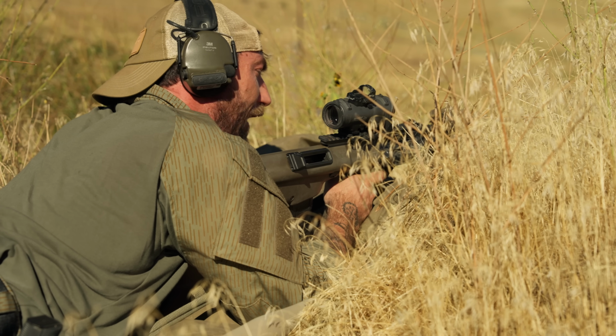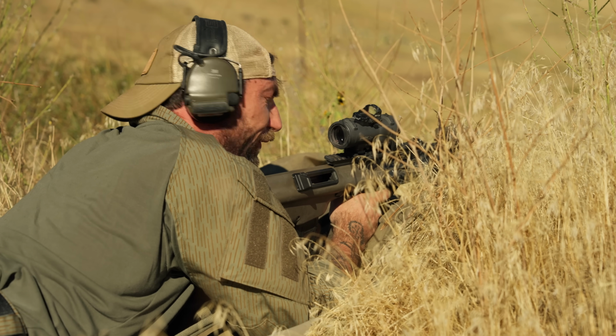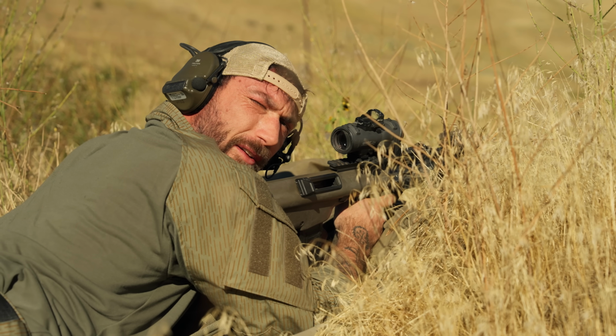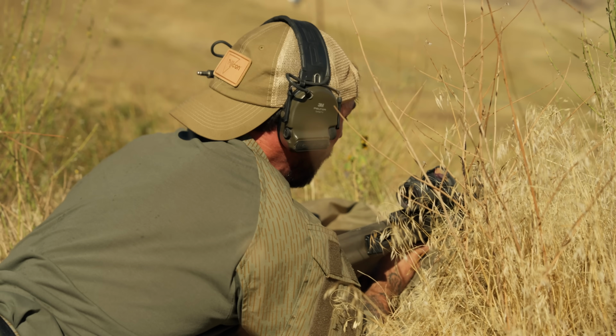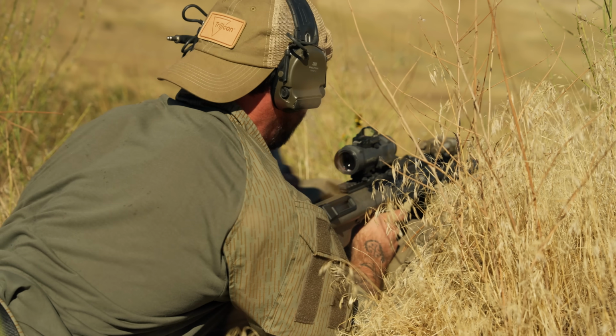About 800, it gets a little dicey, especially as the gun's heating up. We've been shooting this gun a ton. It's got 17 mags through it so far? Dude, at least. So let's go ahead, let's do some quick shooting and get more technical.